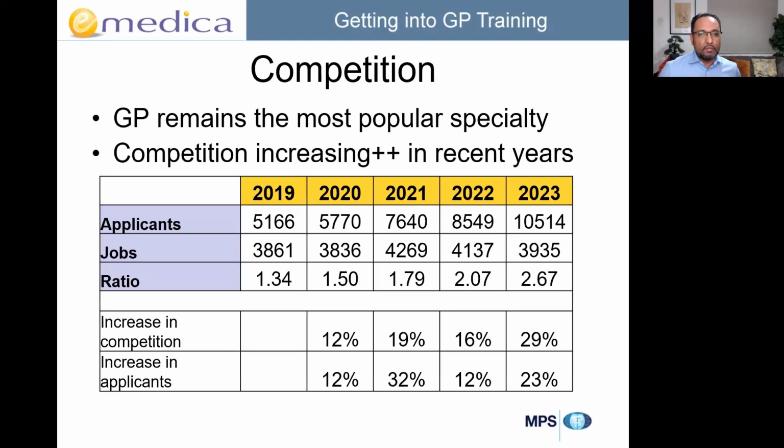So in terms of competition, GP remains the most popular specialty, and the levels of competition have been increasing over the sort of last 5 years, but hugely the last 2 years. This is data I've gathered from official sources for the last 5 round one recruitments. So if you look at 2019, just over 5,000 people applied for about 3,800 jobs. Okay, so the ratio was 1.34. Pretty much everyone that passed got a job.